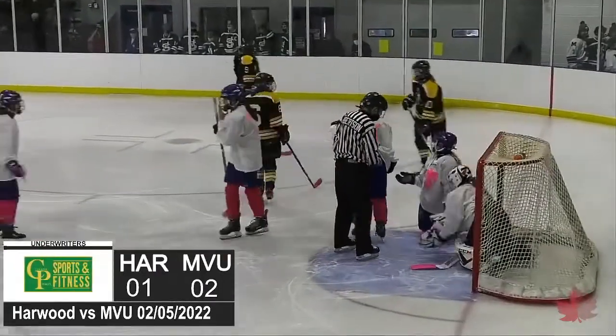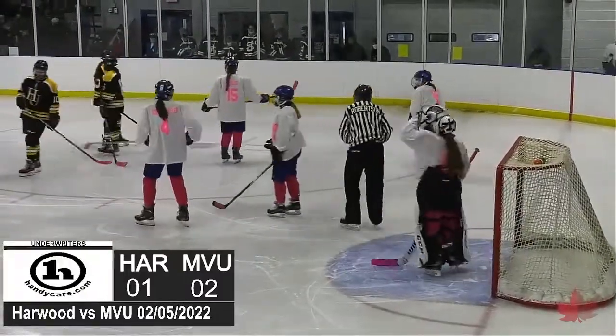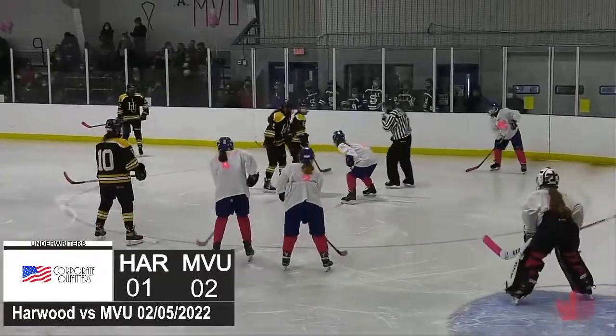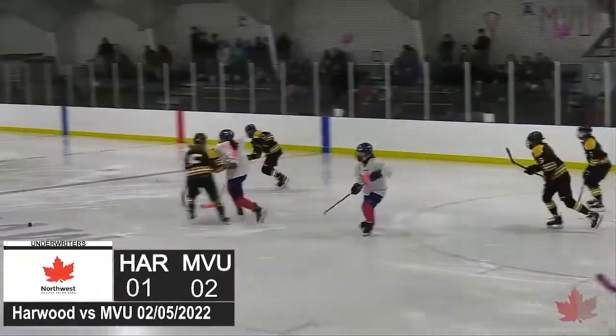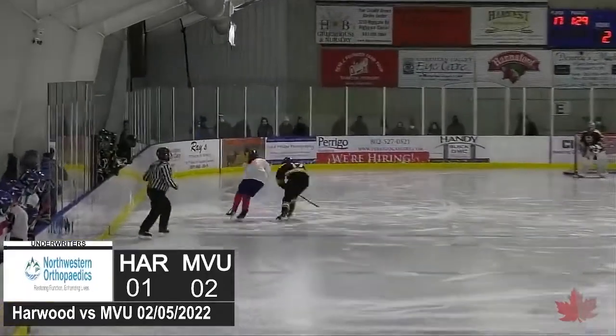Thompson trying to jam that one in the short side, but LeClaire covers that one up. So 12 seconds into this third period, and already Harwood breathing down MVU's neck. Well, and you kind of expected that from Harwood here, down a goal. Certainly feeling like they're not playing up to their full potential. They'll want to break out here and be intense here immediately.